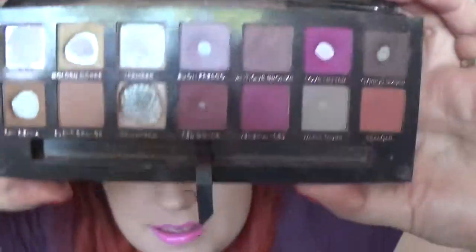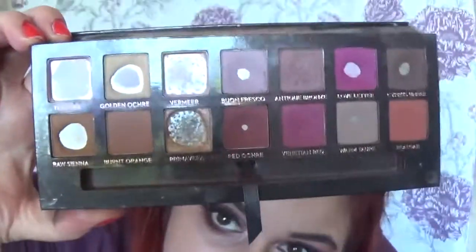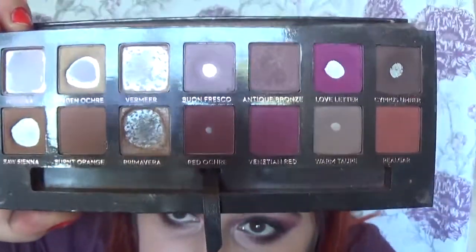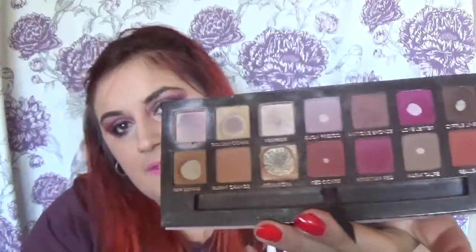So for next month, my goals are I want to hit pan on the 3 remaining shades with no pan, and then I'd like to finish up at least one more shadow, which I think will probably be Primavera. That's the closest to finishing. So they're my goals and hopefully I can reach those.